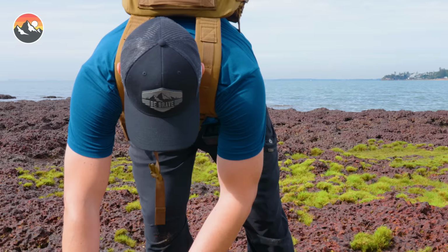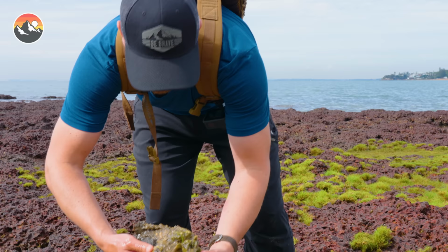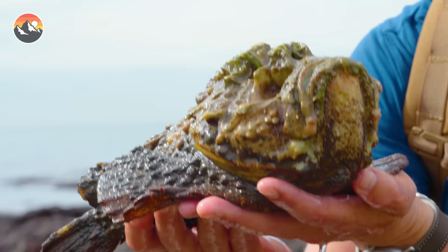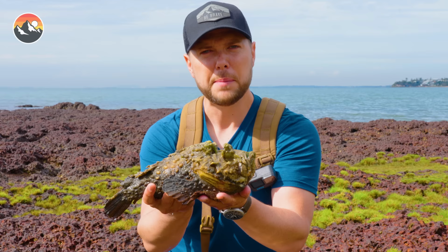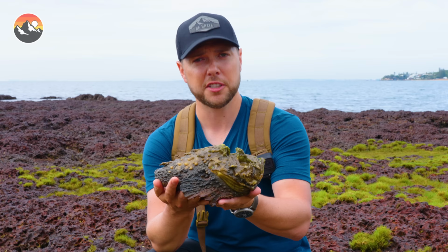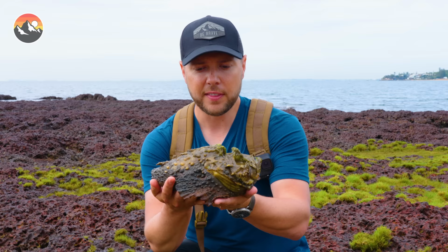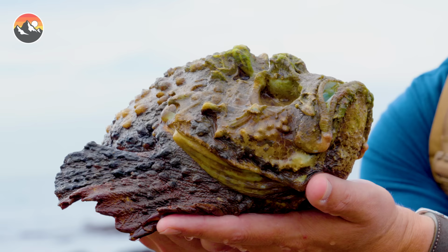The reason I can handle this fish is because it can only sting from the spines on top. Wow. This fish has developed the most potent fish toxin in the world. The toxin is only to defend itself. Unfortunately, as you can see, it is so docile that it's very easy for people to step on these fish. And that is the most common way people are stung by the stonefish.